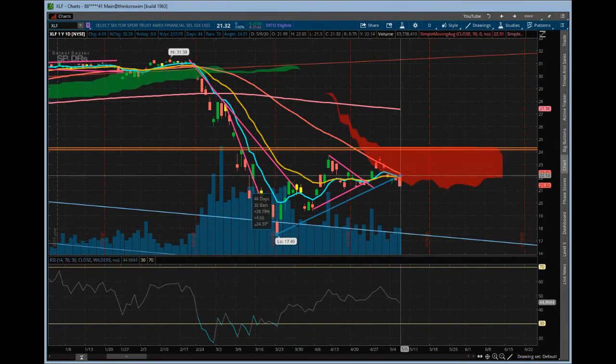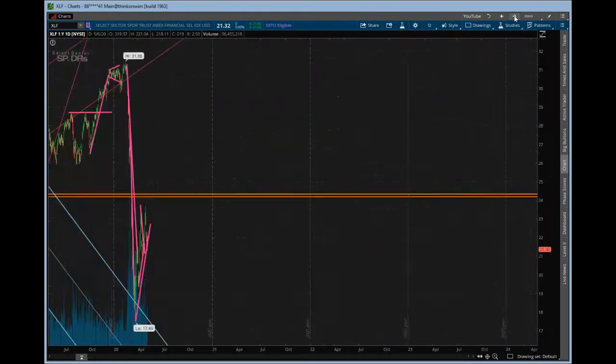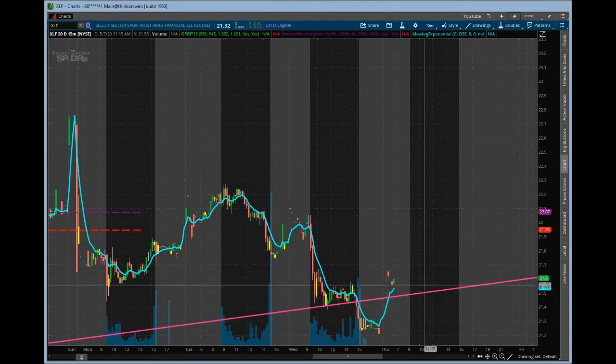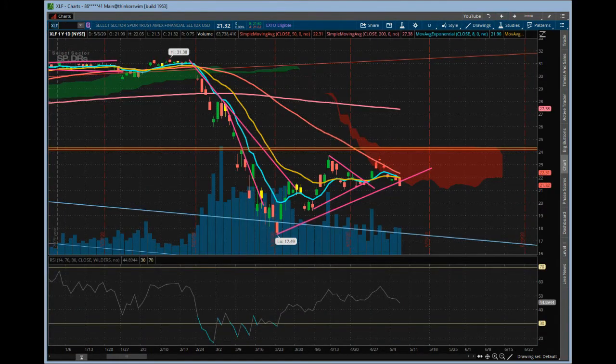We've got a geometric level that we started to break down yesterday. Not quite increasing volume, so I want to see if we break down below those lows today. Obviously we're gapping up today with the rest of the market, so we'll see how that holds. That's why we like to wait for confirmation and volume. Very, very important stuff.